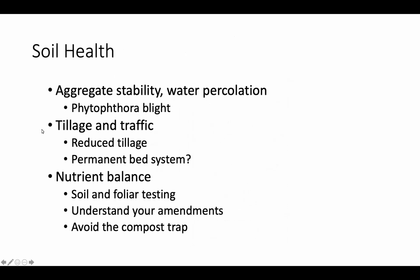So we talk about soil health. There are some other soil health, plant health benefits to having a good, healthy, microbially active soil. So good aggregate stability and good water percolation can really help with pathogens like Phytophthora blight, which attacks cucurbits, peppers. Those are the main ones I'll talk about, because Phytophthora blight is favored by waterlogged soil. So if you have good aggregate stability and your soil is able to drain after a heavy rain event, which of course we're seeing more and more of, that will help prevent the conditions that favor Phytophthora blight.